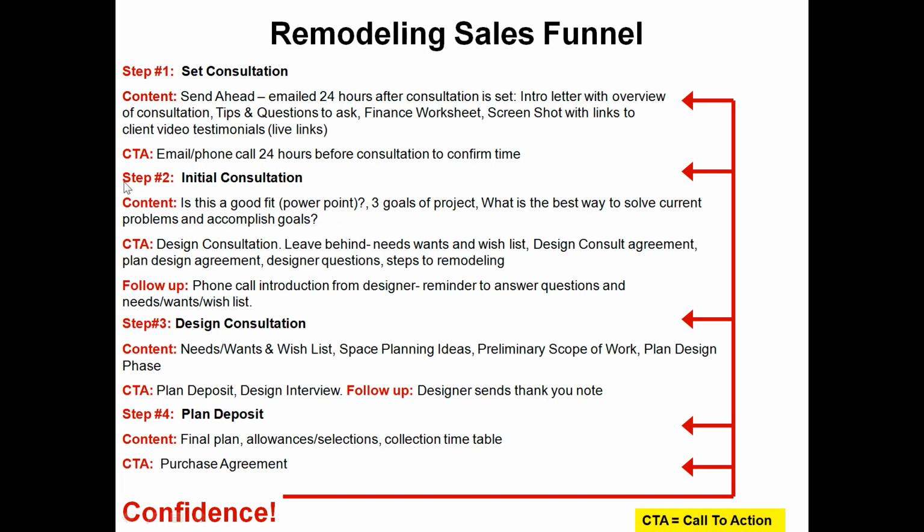Right away, the biggest mistake you can make when you walk into someone's house for the first time and start talking about their project is to jump right into what you could do for their project and how you work and the process and products and all sorts of good stuff. The first thing you want to do is stop and educate them about remodeling, and we have a PowerPoint presentation right below here that you can personalize for your company.